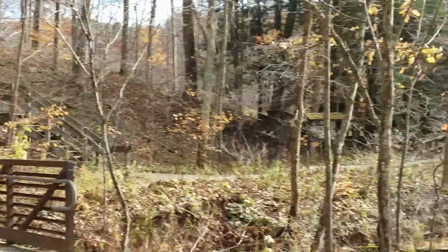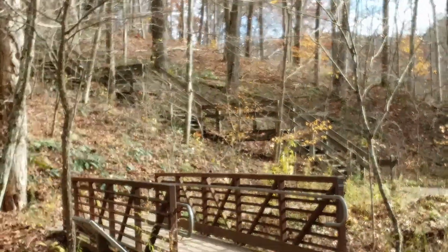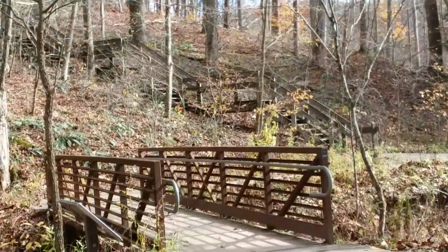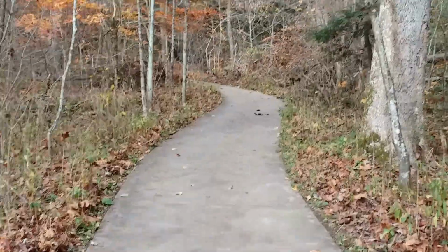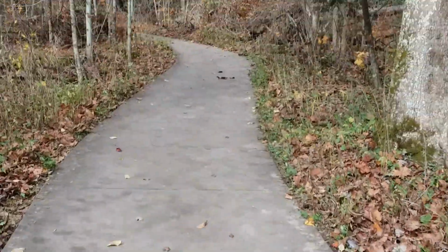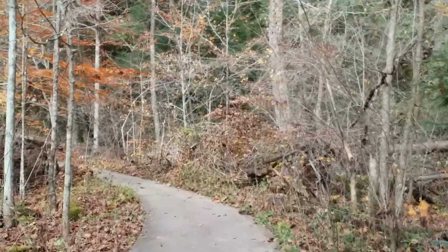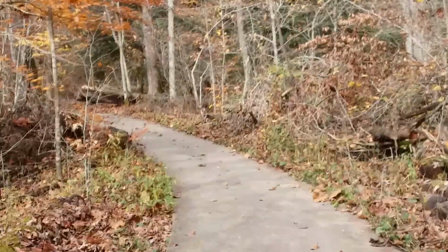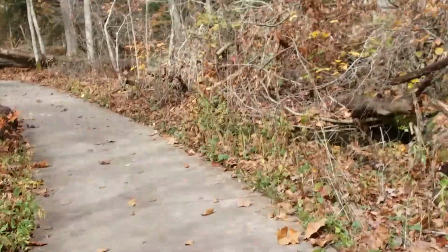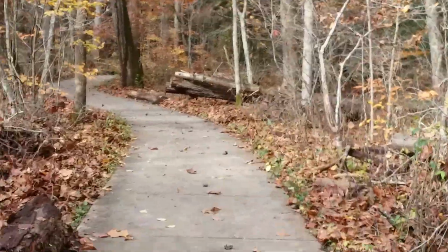Alright, so there are the cars. Those stairs, that's where I began. The rim trail, if you don't want to do that, you can cross this little bridge. Another sign. And literally the entire thing is paved all the way back. And honestly, there's quite a bit of bang for your buck on this trail. It's really pretty. You get to see a lot of the cliffs. It takes you straight back to the waterfalls.